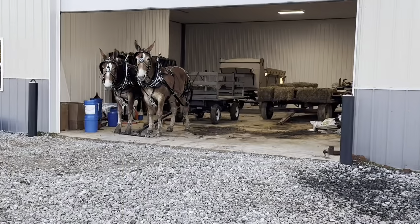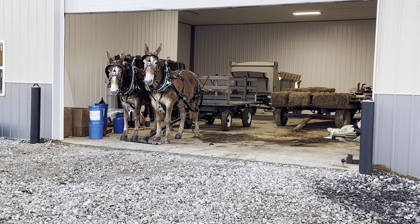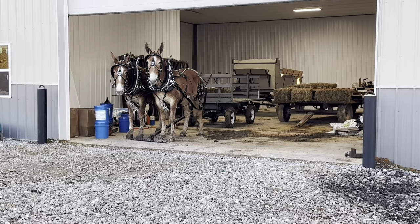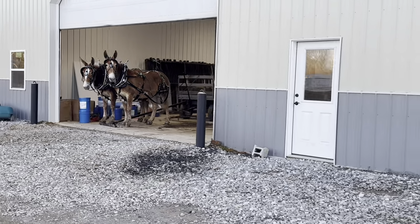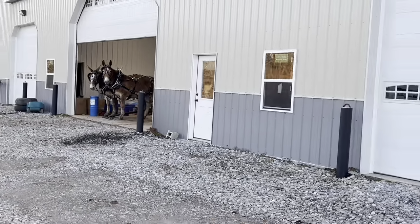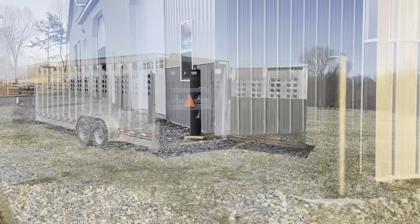Guys, we got back about an hour ago, and we left them standing here. They'll stay there. Henry's gone in the house to eat supper. I'm going to head on out of here and go do some things I got to do. I'm just going to leave them mules there while I'm gone, and they'll be there when I get back home. So that's the kind of team of mules they are, guys.